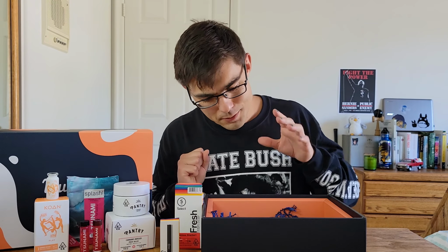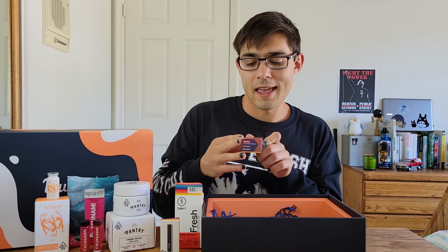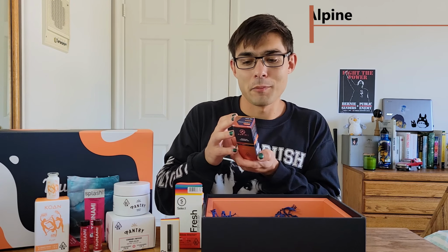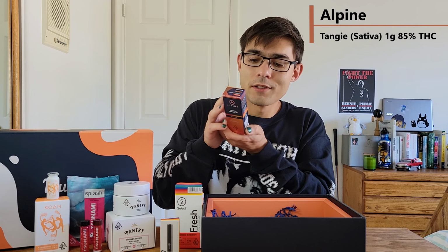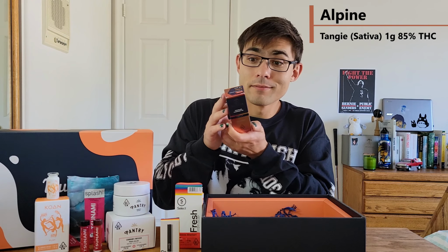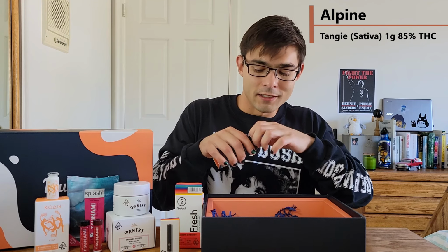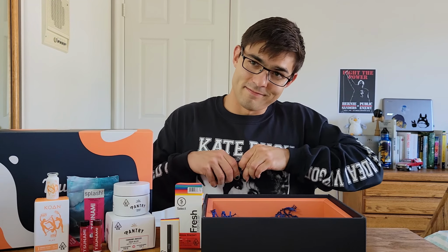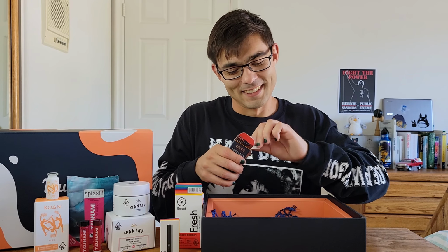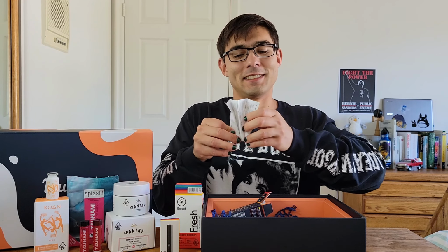Okay, what remains? Alpine, premium cannabis oil, sativa, vape cartridge, distilled to perfection. Alpine's catchphrase is an elevated experience. So, what is this? This is a sativa. This is Tangy, tangy, whichever way you want to read that. User manual, that's excessive.